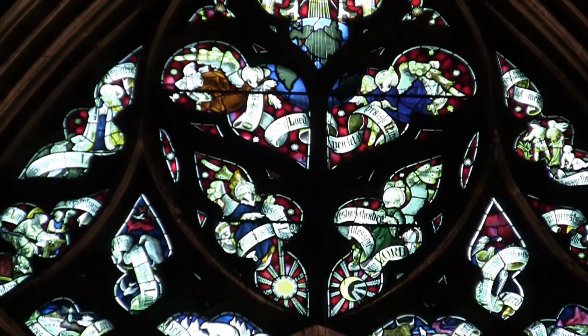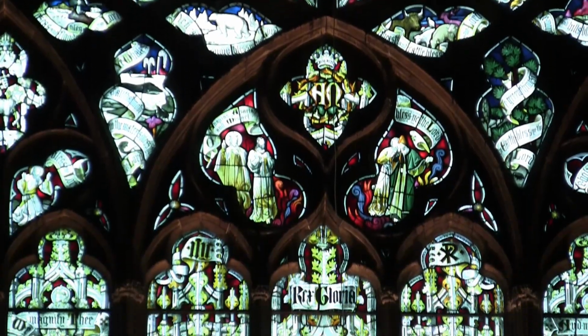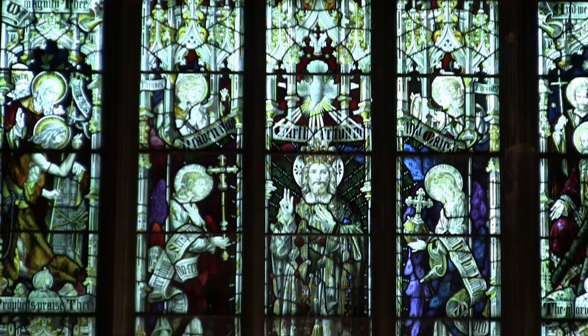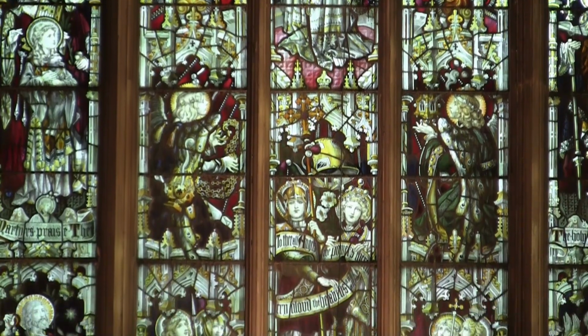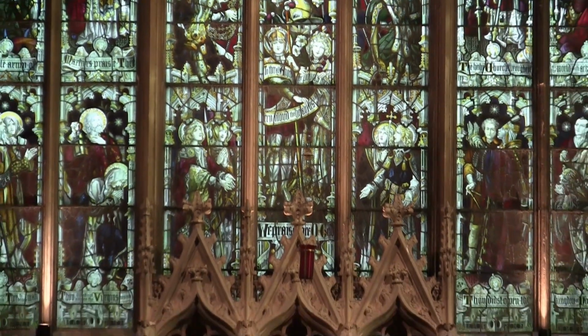The current very fine glass in the chancel are memorials to local personalities between the years 1880 and 1920 and describe the events of the Passion, Death, Resurrection and Ascension of the Lord. There is actually a large framed guide describing the detail of this east window.